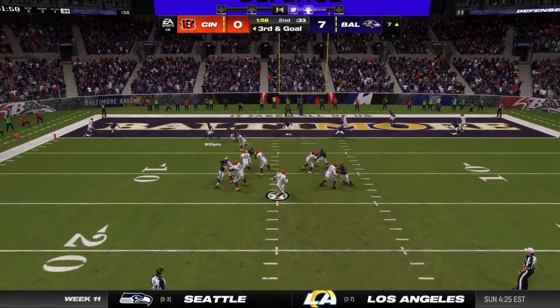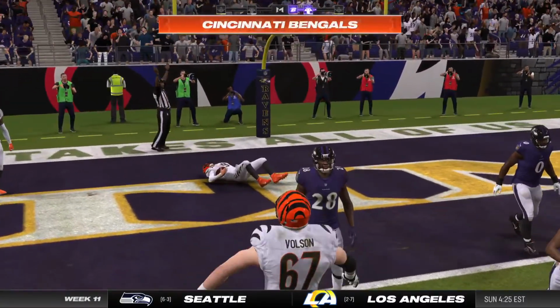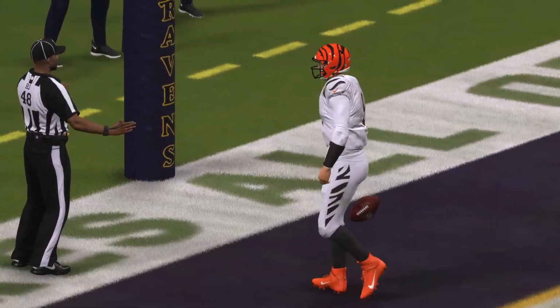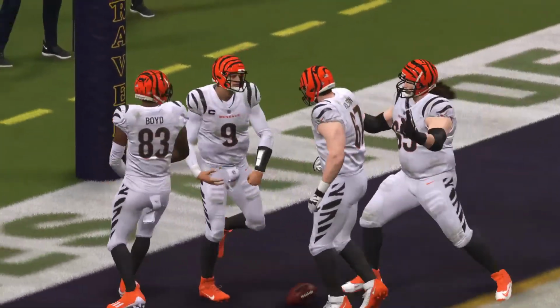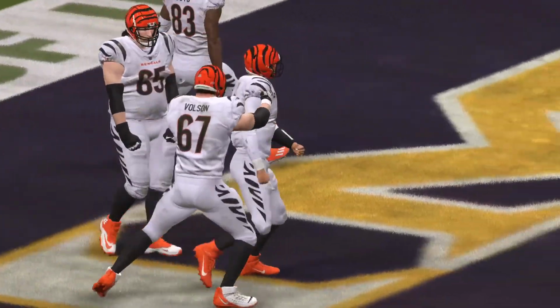Here's Burrow. And he'll take this into the end zone for the Bengals. Joe Burrow taking it in from 7 yards away. And the Bengals are an extra point away now from tying this ball game.